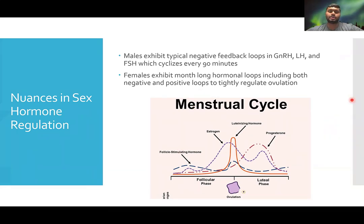So I'm going to go real quick over some of the hormones and the trends in the menstrual cycle. For more details, they can be found in the book. But this is what you should know for the test, and be able to reason your way through this graph. So at first, we have pretty low levels for all these hormones: FSH, estrogen, LH, and progesterone.